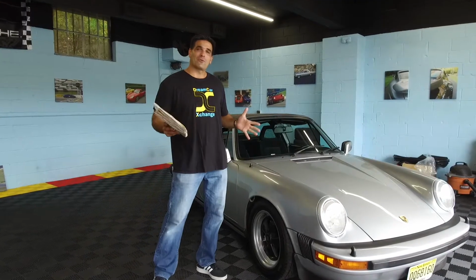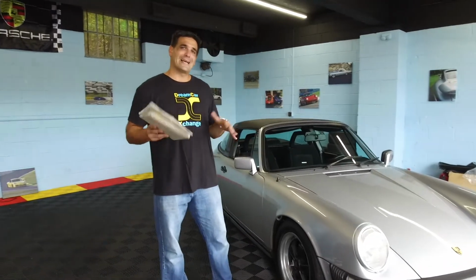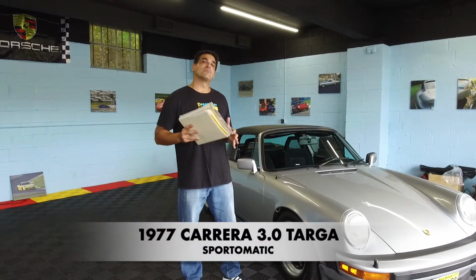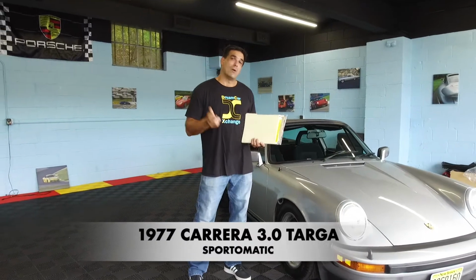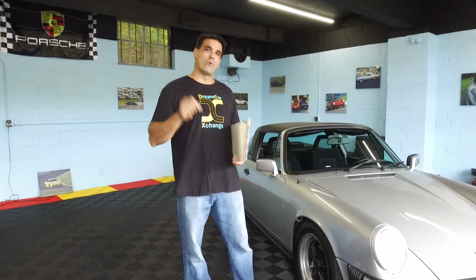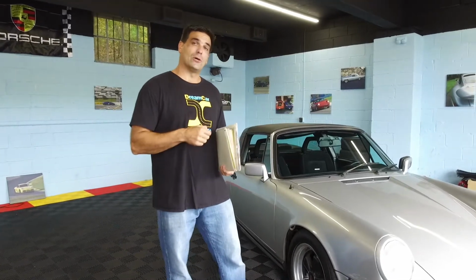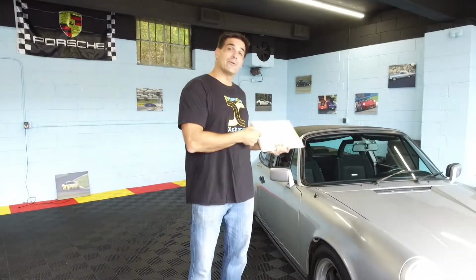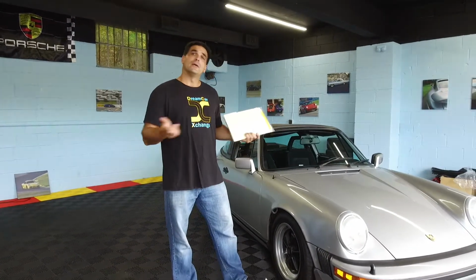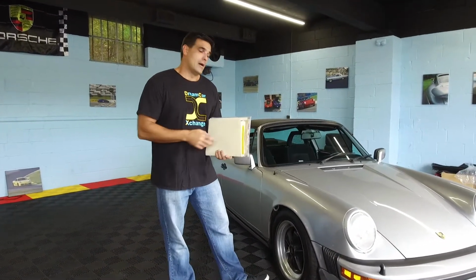All right, folks, just to wrap up this ultra rare Porsche, again, a 1977 911 Carrera 3-liter with a Sportomatic transmission. One thing I did not mention earlier is that this particular car had a 4-speed Sportomatic installed, when from the factory they were 3-speed. The 3-speed comes with the car, but the 4-speed is currently in the car at the moment.